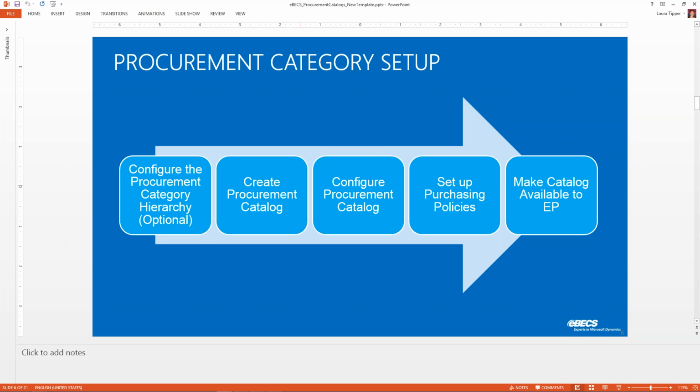So then from there, you create your procurement catalog, configure it, and set it up so the users have the best view of the system and how you want them to see the products and the categories. You have to set up your purchasing policies. There's one that's mandatory that has to be set up in order for someone to use the catalog, and there's some other optional ones that you can set up to control the purchasing by the different users. And then, of course, you have to make the catalog available onto the enterprise portal. And we'll walk through each of these steps in the demonstration here.